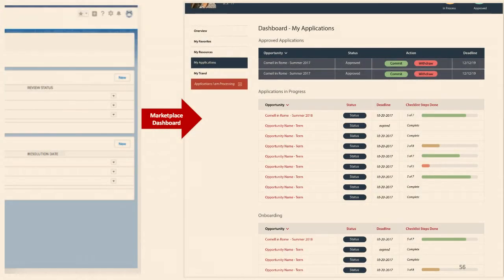Was that for the applicant or the person administrating? Yeah, good question. This is the student dashboard. It's unlikely they're going to be applying for all these programs.